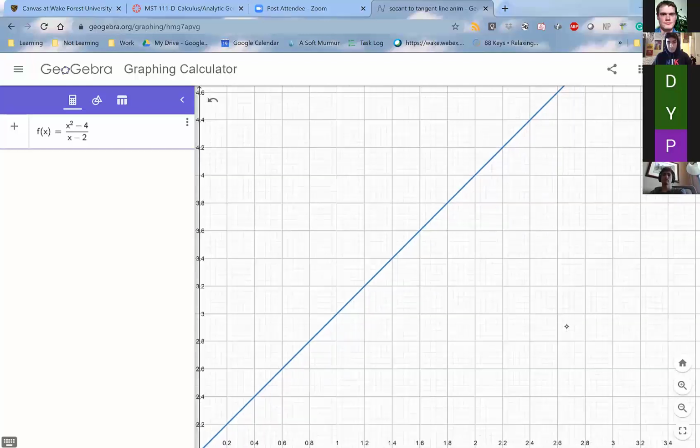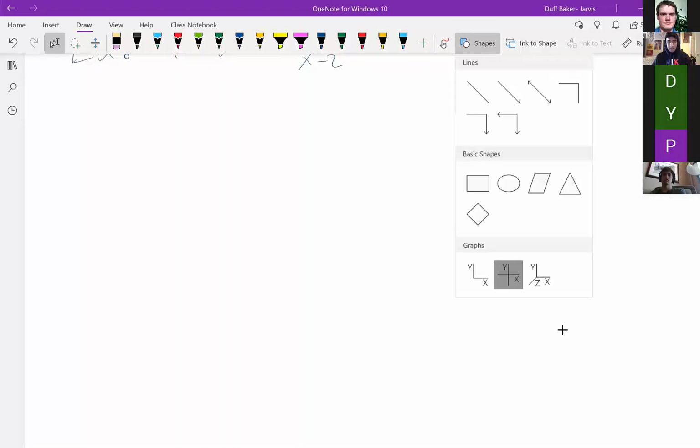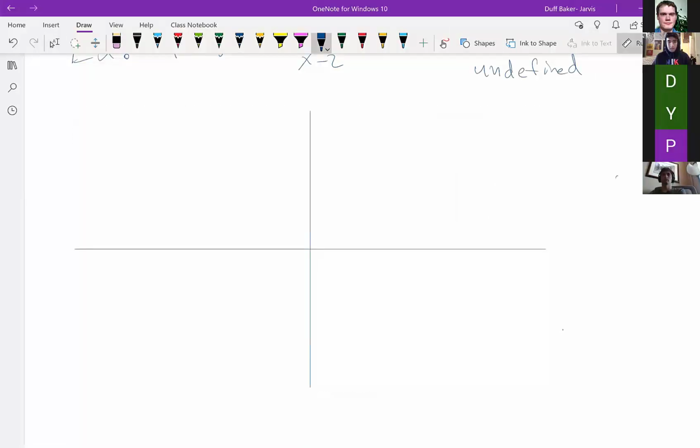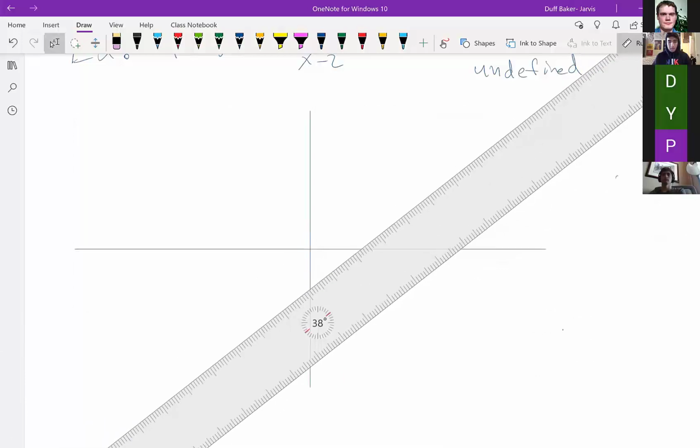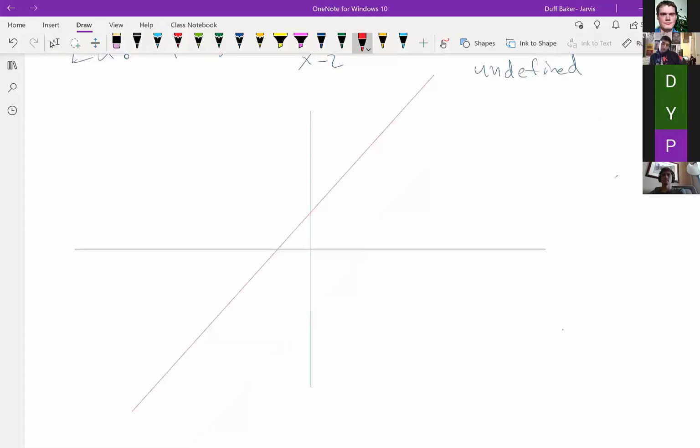Well, let me try to explain. Let's go back to here. A proper sketch of this would look like this. And then you'd have some line. That's what it's supposed to be, x plus 2. So you would have some line here. But if you look at the point x equals 2, it turns out that we don't have an output there. So there should be an open circle there. So that point should be, I guess we can fix it, like that. So that point is actually missing from the graph. Okay.